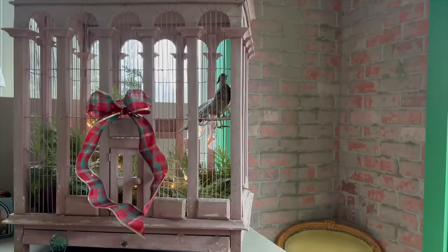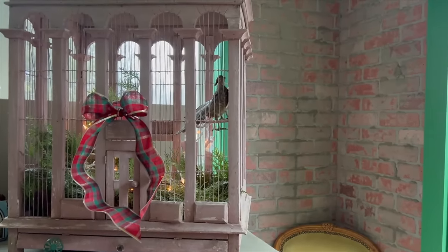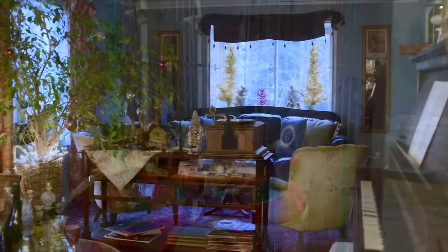This birdcage will be my next project, so be sure to watch that on an upcoming video. You won't believe how I scored it, and it reminds me so much of a building in Paris.